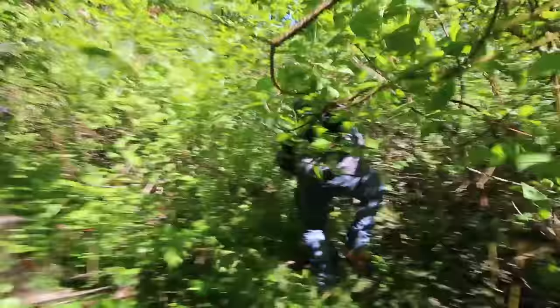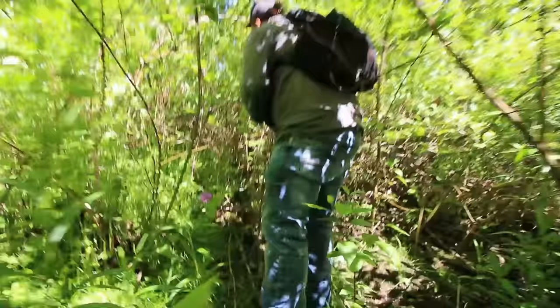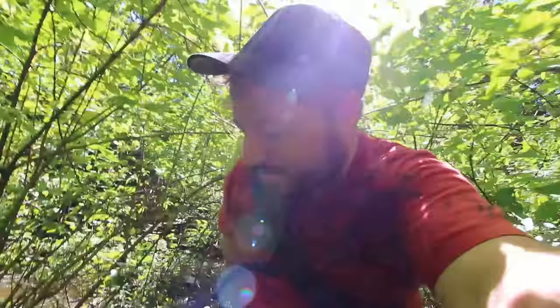Holy crap. Look at how thick it is. Did you really go through here? Holy shit. Guys, we're crouching through all this brush. It's so thick right here, just to get to a waterfall for you guys. Damn. I'm trying to clear this as much as I can for you.